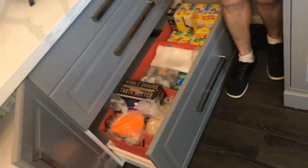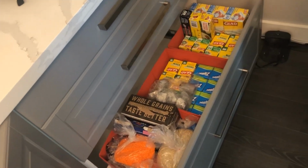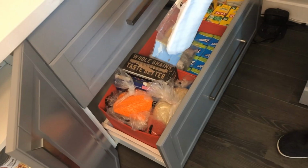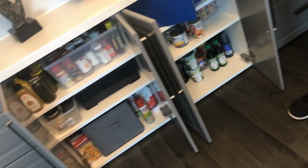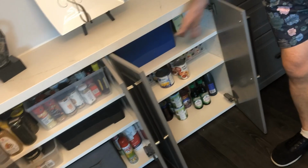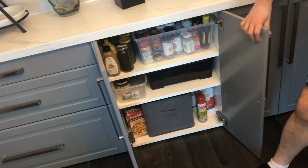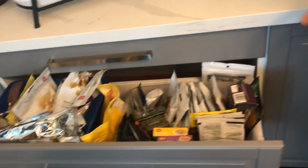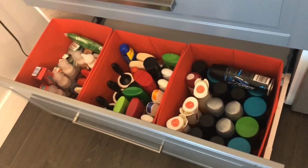But look at this. We have all of our bags in one spot. We have some extra bulk type foods in one bin. We have all our canned goods, our spices, our Jell-O. This is just like KD and stuff that we don't use very often. Our spices up in here, our Jell-O, more tapenade, like topping. So basically, guys, use these bins that you have. Use containers. Maximize your storage. Yeah, it helps you keep things in order. And here's all our bath products.